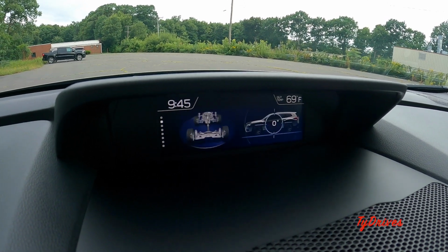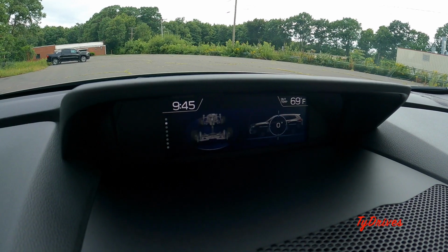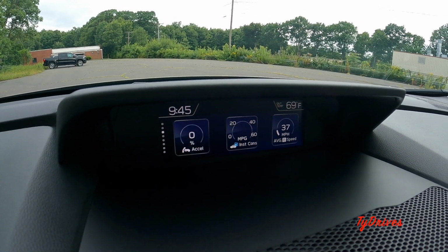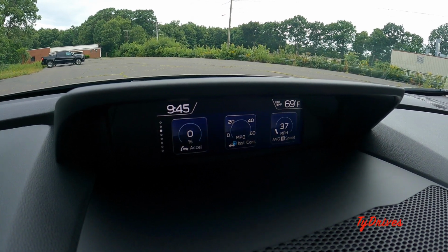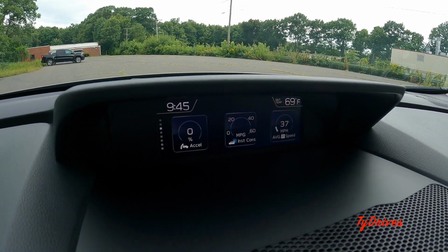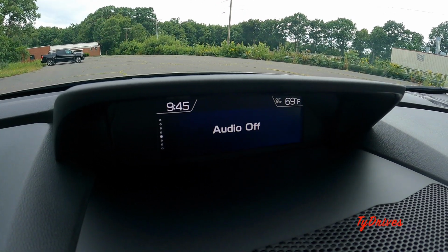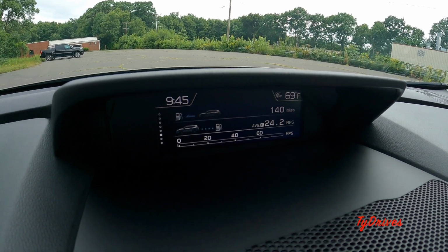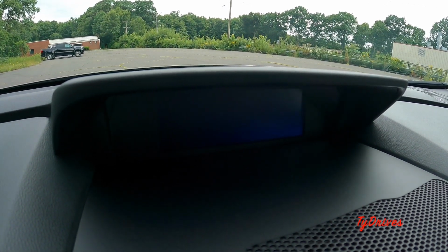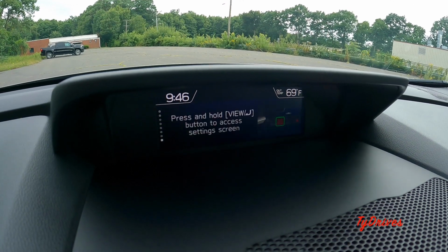So if we go down, we also have sort of an inclinometer and the four-wheel drive system, what's going on with that there. Then we also have some trip settings over here, some instantaneous fuel economy and percentage of throttle. We have a little compass right there, what our audio is doing. Then we have some more trip settings in here as well. And then we have a date and time.